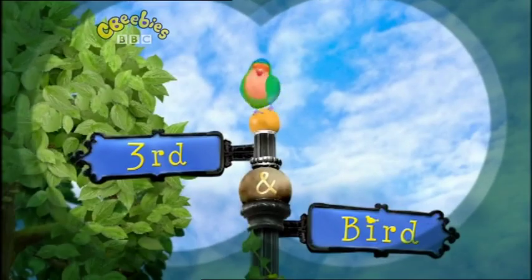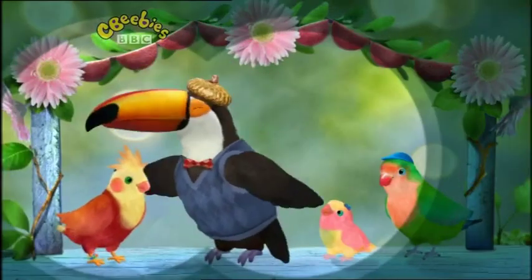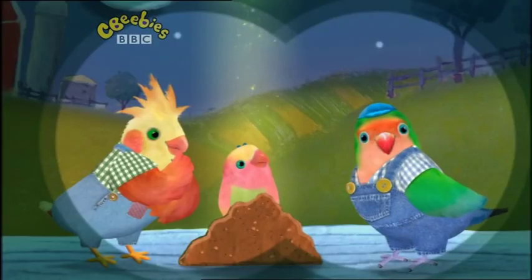There they are, birds. Those birds on CBeebies. Bird and bird. What are they doing? Where the birdies meet, just above the street, sing, Quiddly-Dee. Very clever. Thank you.